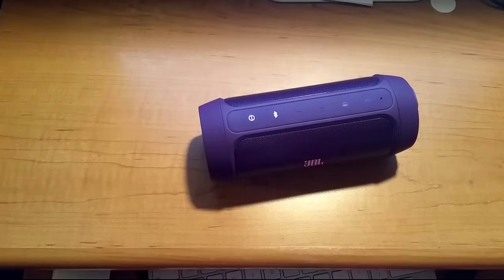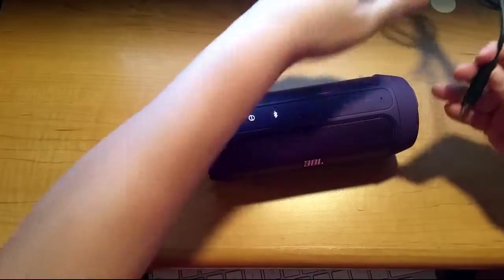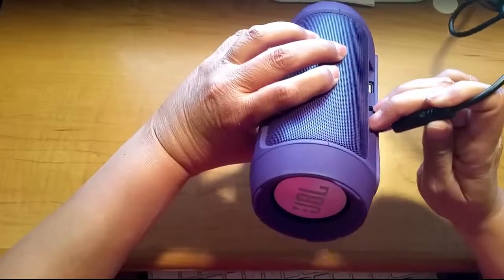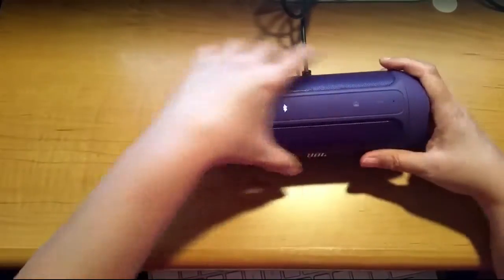As you can see, it is very, very good as far as the volume goes. Nice, rich volume. And I actually have one of those 3.5 millimeter cables here. So we'll just plug that into the back. As I try to do it, well, I can't. I'm trying to feel what I'm doing here. There we go. So that's plugged in there.